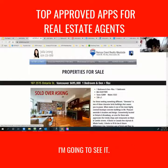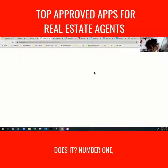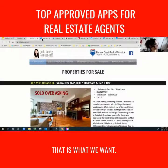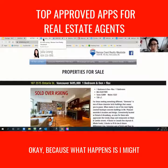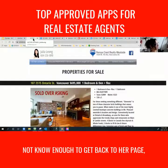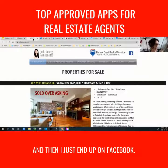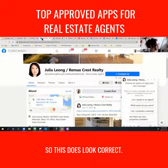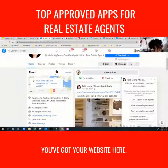So I'm going to open up this and I'm going to see, does it direct properly? Now, number one, does it keep me on the web page and open up another tab? That is what we want, okay? Because what happens is I might not know enough to get back to her page and then I just end up on Facebook. You always want it to open up another tab. That's fantastic. So this does look correct.